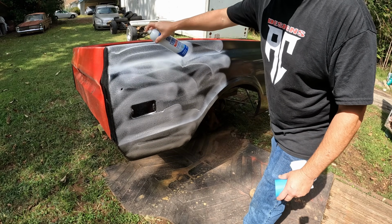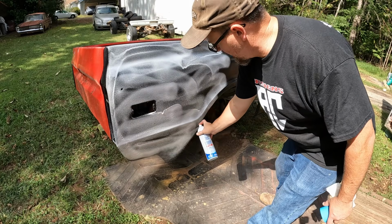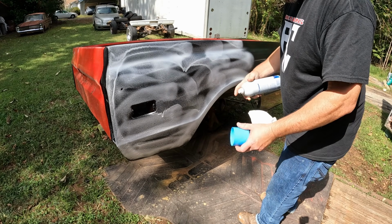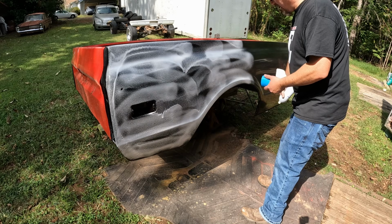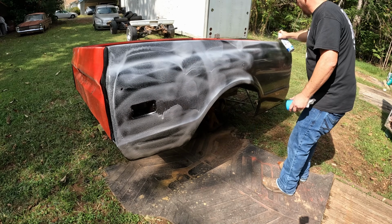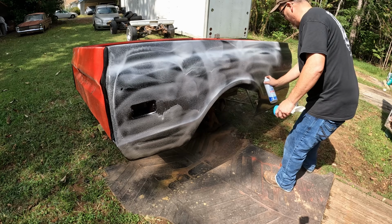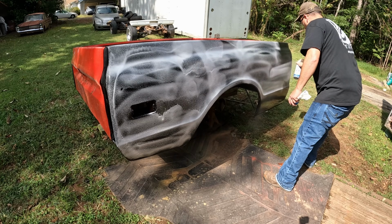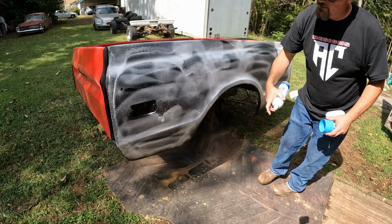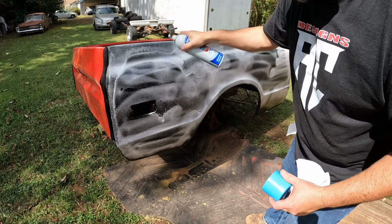If any of you guys want to build a hot rod or rat rods and stuff, this flat black may be for you. And no, it ain't gonna last forever. It's gonna chalk up, but it's flat black. So what? Scuff it with some 320 and shoot it again. We're just gonna saturate it real good. Wipe her down. This stuff works good because it holds on real nice.